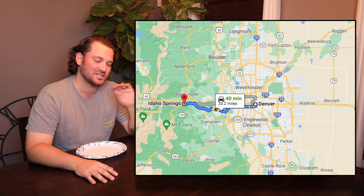Today in front of us we have Bojo's Pizza out of Idaho Springs, Colorado, which is a suburb just west of Denver. I knew that. We've been there before, actually, so I hope she would know that.